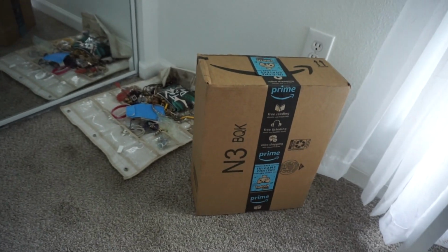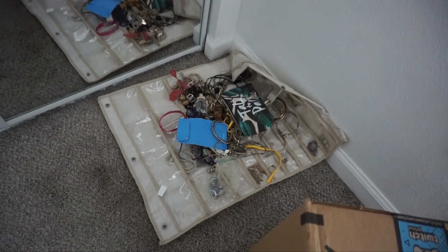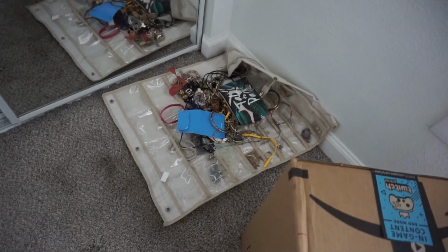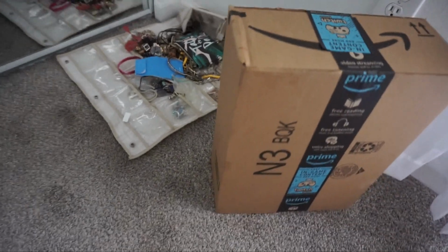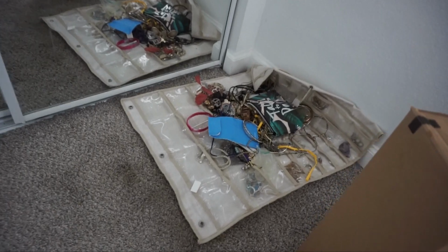So I bought this new jewelry organizer from Amazon Prime, and this was my current jewelry situation. I just never had a good organizer, so I'm excited to get that out at some point today and organize all that stuff. I'm excited, but not really, because look at that.